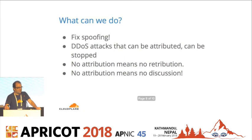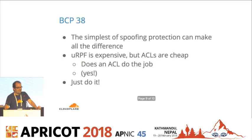What can we do? Fix spoofing. This is the biggest part of the problem. DDoS attacks that can be attributed can be stopped. No attribution means no retribution. No attribution means no discussion. We can't actually do anything about fixing it unless we can know who's doing it. BCP 38. I know it's beating a dead horse, but we have to do this. We have to start filtering. Even if you don't want to do uRPF because you complain it changes your forwarding performance, you can put a very simple ACL at the edge of your network, which does a pretty good job. Just do it. Thank you.